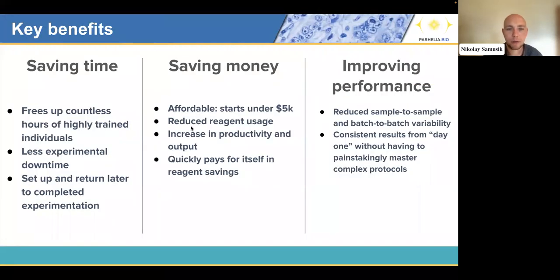And essentially, Omni-Stainer saves time, it saves money, and the most important thing is it improves the performance, allowing the lab to get consistent results from day one by just clicking the start button on the instrument, and then walking away knowing that 6 hours later you'll come back and you have your perfect sample staining, without having to spend months painstakingly mastering the protocol and troubleshooting and wondering why the background came out too high this time. So no more high backgrounds, no more failed samples, just get your perfect staining every time at the push of a button.